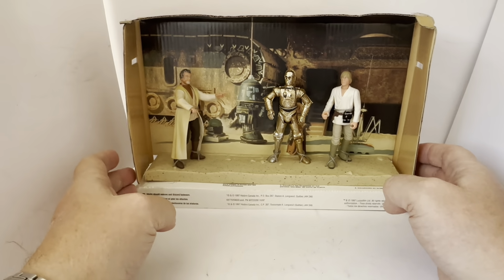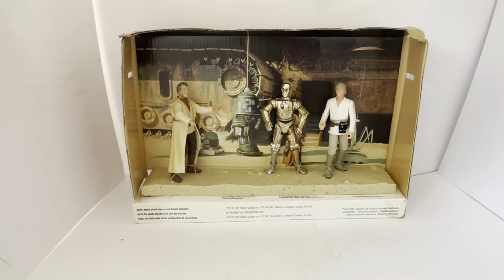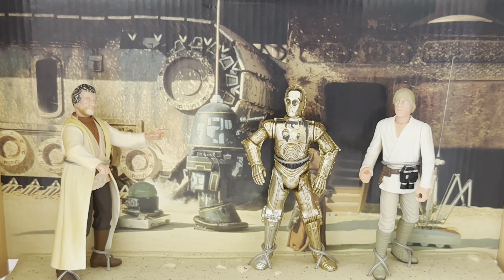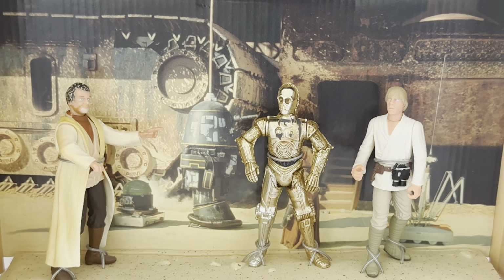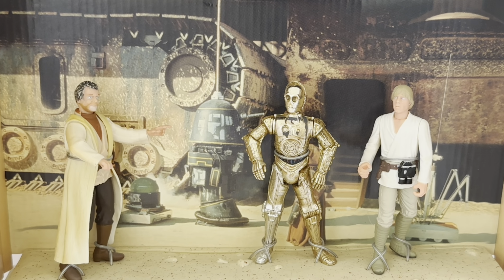Okay, so this is the cinema scene. It looks absolutely fabulous, in actual fact. If I zoom in on the cinema scene itself, that's what you will be looking at: the scene where Uncle Lars is talking to one of the Jawas about purchasing C-3PO, and Luke Skywalker is standing there looking around, looking a bit bored, in actual fact. That looks like a very, very good scene. Because we've zoomed in on it, we can't see the sides, and you can't see the bottom of the box.